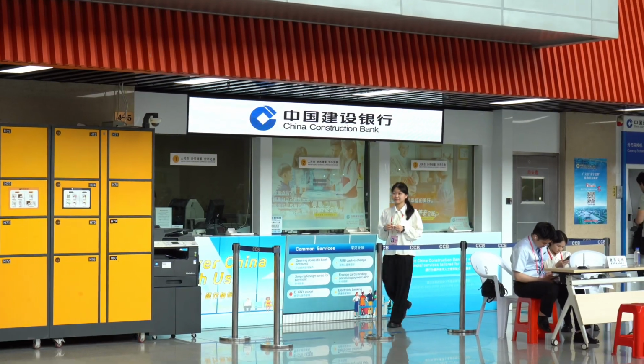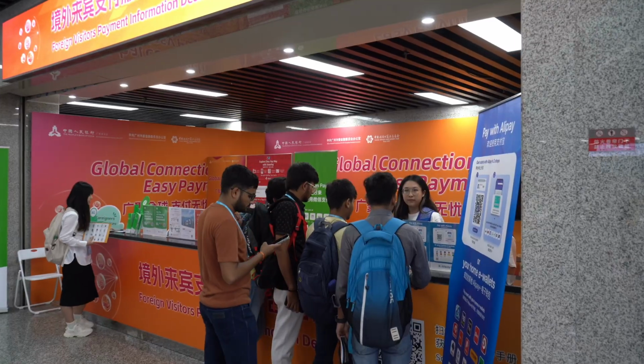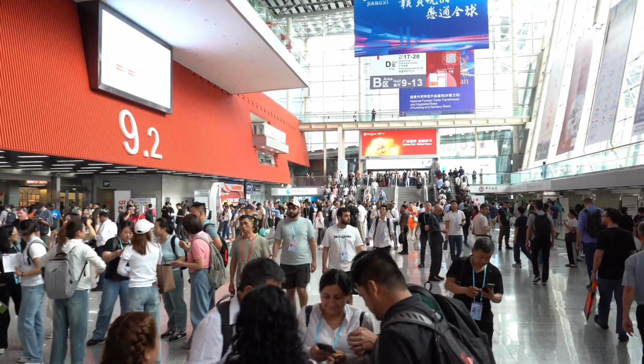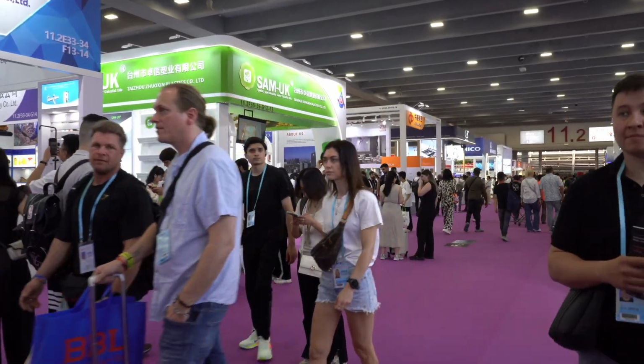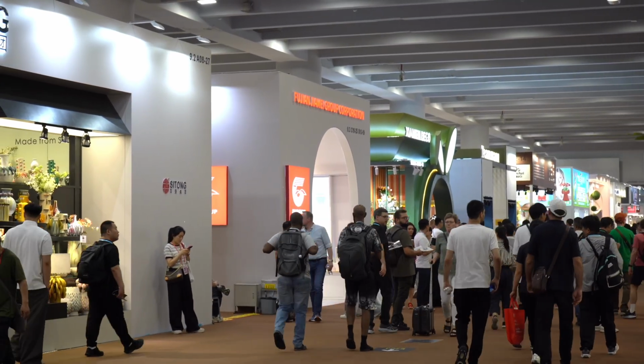They have banks, they have restaurants, they have luggage storage service, they have money exchange. So definitely, if you're visiting from any other country and you're not familiar with Chinese, you won't have any issue visiting the Canton Fair. Over 200,000 international buyers from more than 200 countries and regions show up, making it one of the most diverse and global trade gatherings out there.